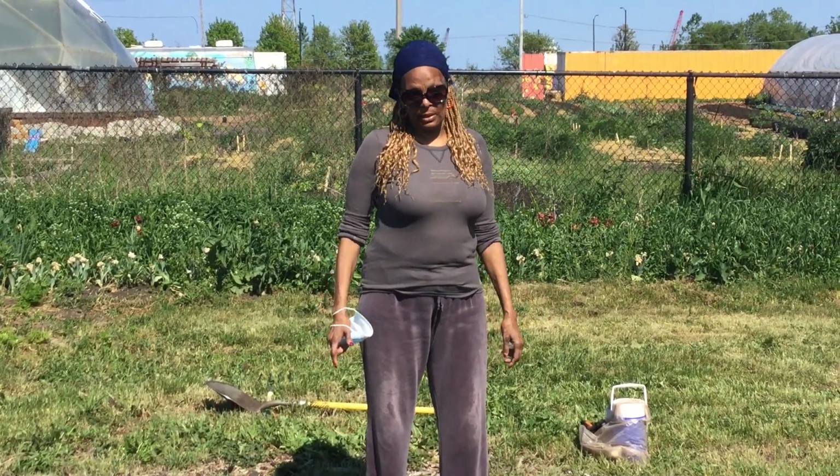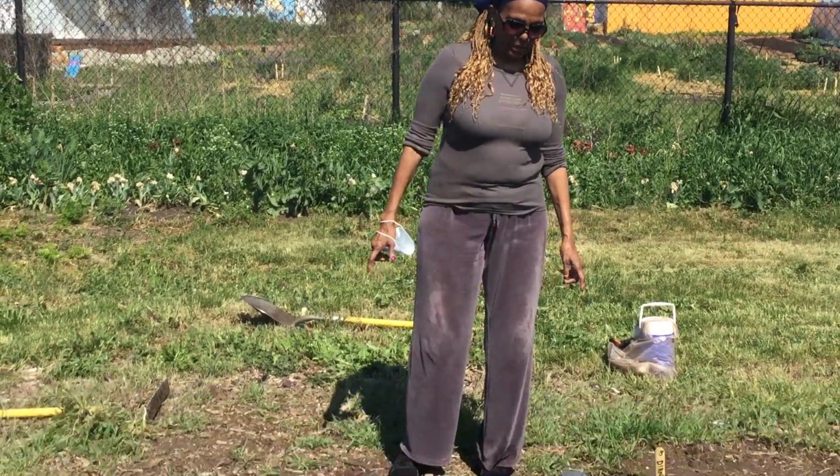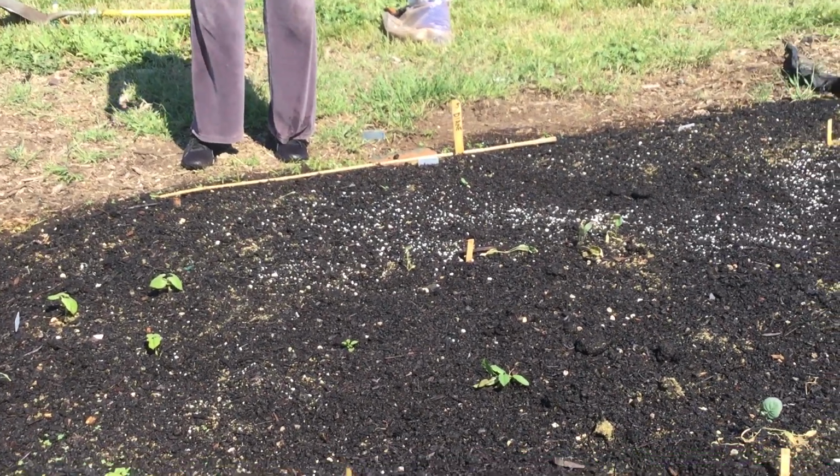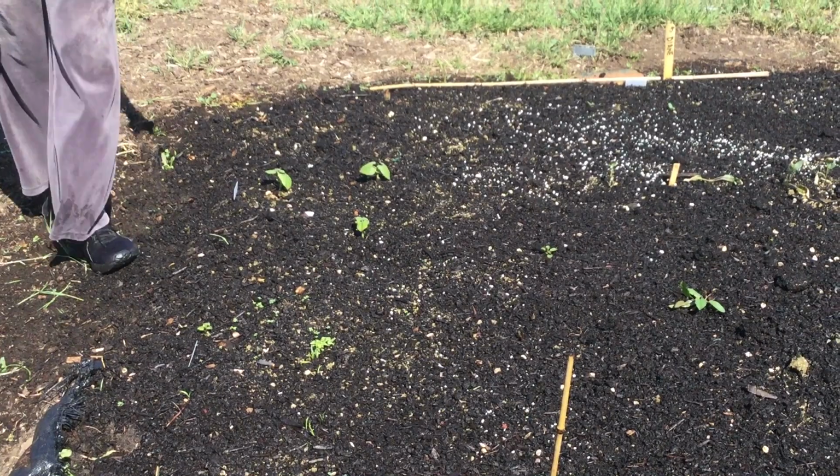Down, and a few things are up. Came out here today to water them. First of all, this is my garden right here. We came out here and I put a few seedlings in, a few seeds. Right here.